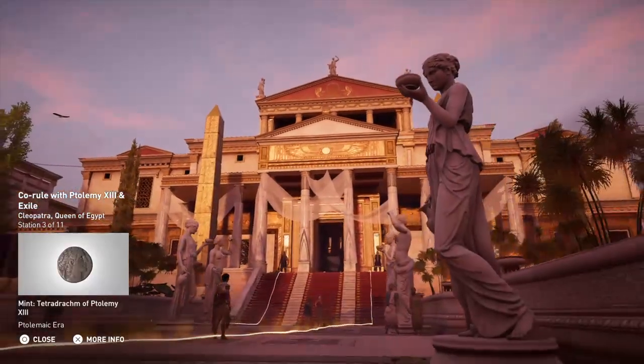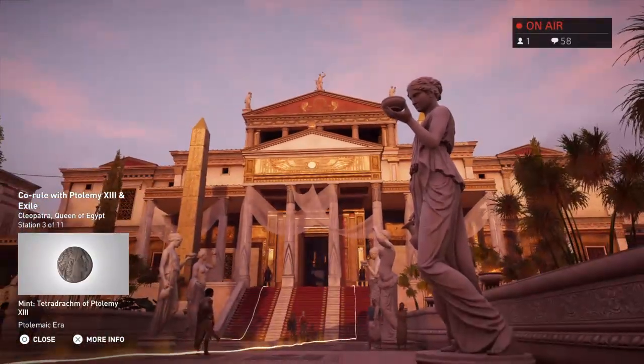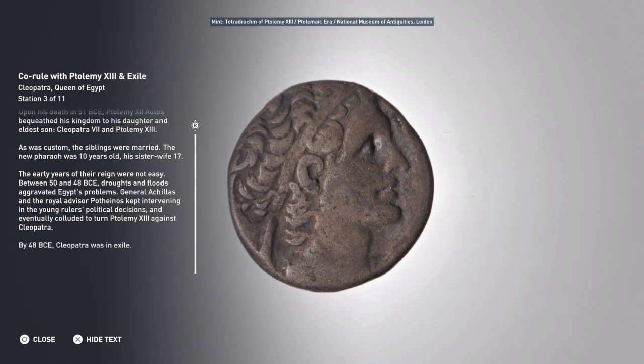Upon his death in 51 BCE, Ptolemy XII Auletes bequeathed his kingdom to his daughter and eldest son, Cleopatra VII and Ptolemy XIII. As was custom, the siblings were married. The new pharaoh was 10 years old, his sister wife 17. The early years of their reign were not easy. Between 50 and 48 BCE, droughts and floods aggravated Egypt's problems. General Achillas and the royal advisor Pothinos kept intervening in the young ruler's political decisions, and eventually colluded to turn Ptolemy XIII against Cleopatra. By 48 BCE, Cleopatra was in exile.